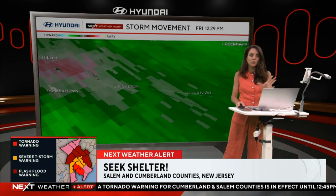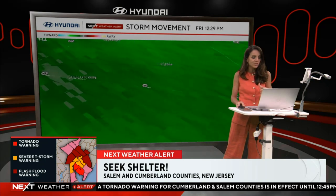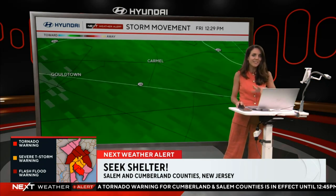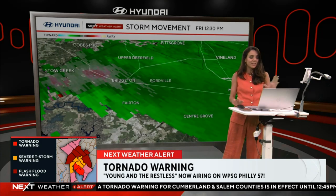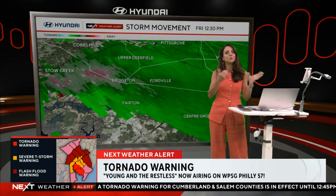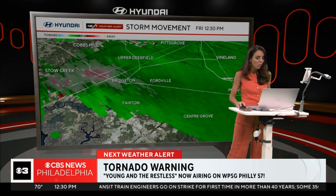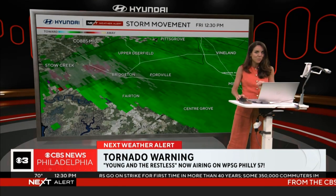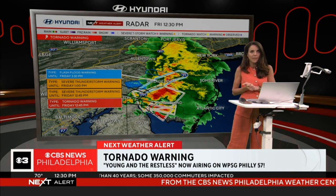Moving east, Gouldtown is going to be next on that list, and this is moving right along 41. So again, some slowdowns expected there. Do not be out on the roads if you can help it. If you were just planning on leaving your house and you're in this area in the path of this cell, you do not want to get out. Get into that safe space, get into that interior room, away from windows. In the basement is best, lowest level you can get, and seek shelter until this tornado warning has passed.